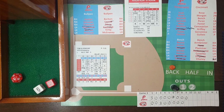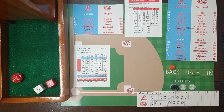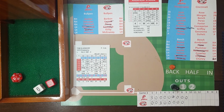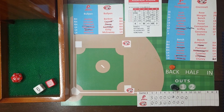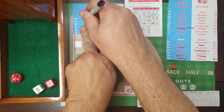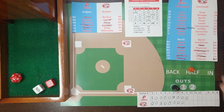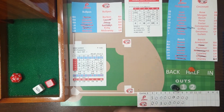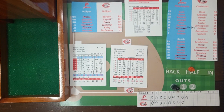They are going to intentionally walk Joe Morgan to set up a double play. And Gene Garber will be coming on to face the right-handers that are coming up for the Reds. So call to the bullpen, Gene Garber coming on. Infield is now halfway. Gene Garber will be coming on to face Bench, Perez, and Foster. Trying to keep things where they are and send this to extra innings.